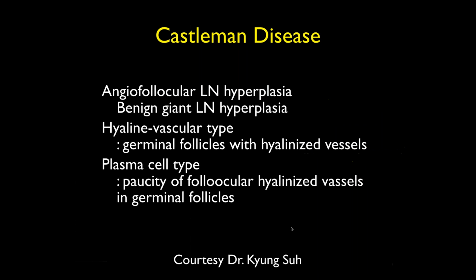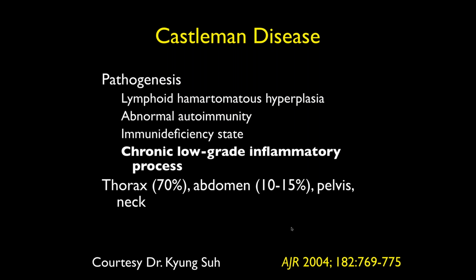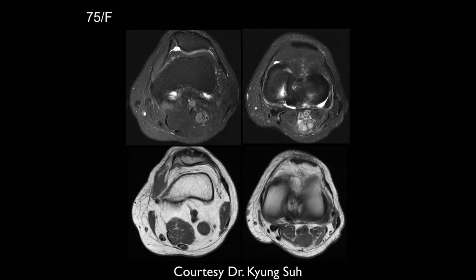I'm not quite sure, but there is a lot of lymph node proliferation in this. That's all I know about Castleman's disease. It's basically benign lymph node proliferation. I don't think anybody quite knows what the cause is. It can be pretty concerning. Maybe it's a low-grade inflammatory process, but it's usually self-limiting.